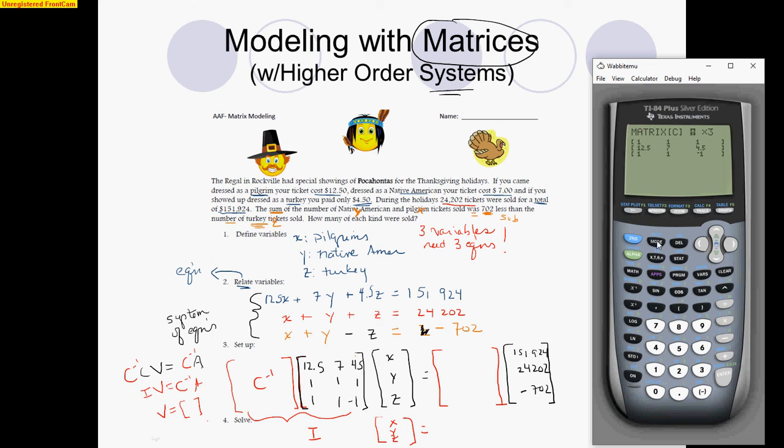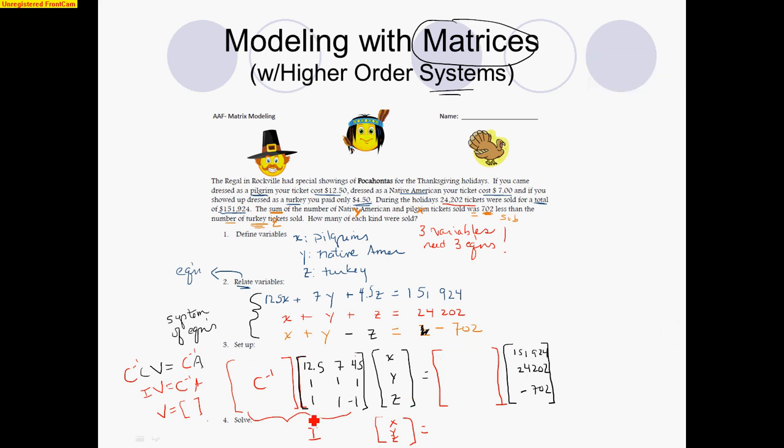So I want C inverse. So I hit Matrix C, I call that up to my home screen, and then I hit the inverse button. Enter. Oh, gross. So I hit math, fraction, enter, and I write down, oh rats, I guess I can't see all that at once, but I wrote it down. So that is negative 23.